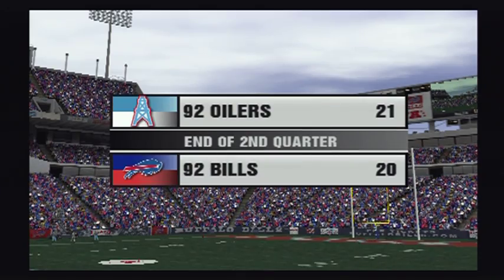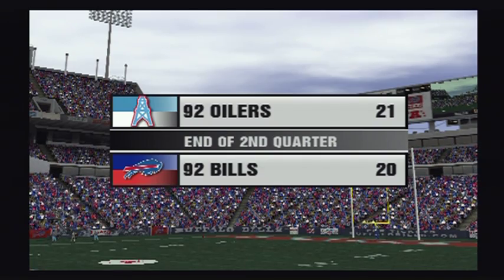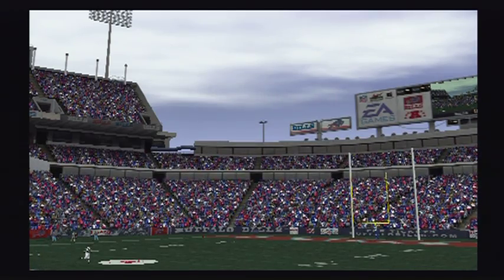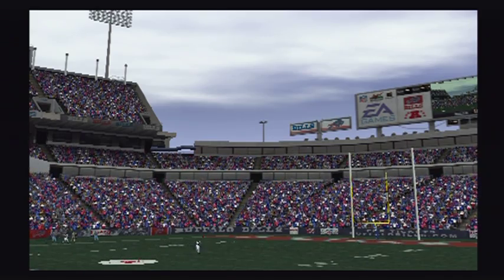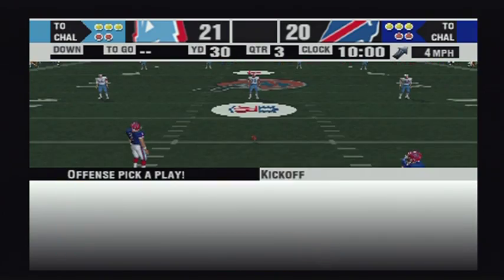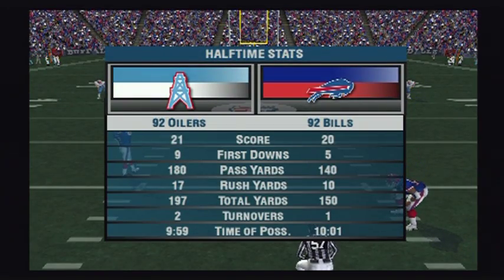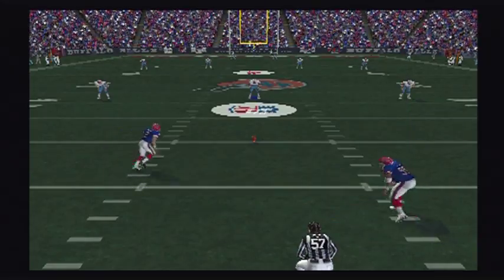So at halftime, it's anyone's game with the score Houston, 21. Buffalo, 20. Let's get back to the action on the field. So with halftime now over, let's take a look at how both teams performed in the first half.